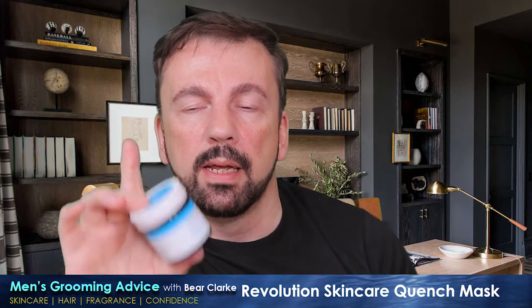As I say, the smell is not amazing, but the smell disappears within 20-30 seconds after you've applied it, so I wouldn't worry about it. So the first thing from Revolution I've tried gets a big meh from me. It'll get binned. I won't bother using it.